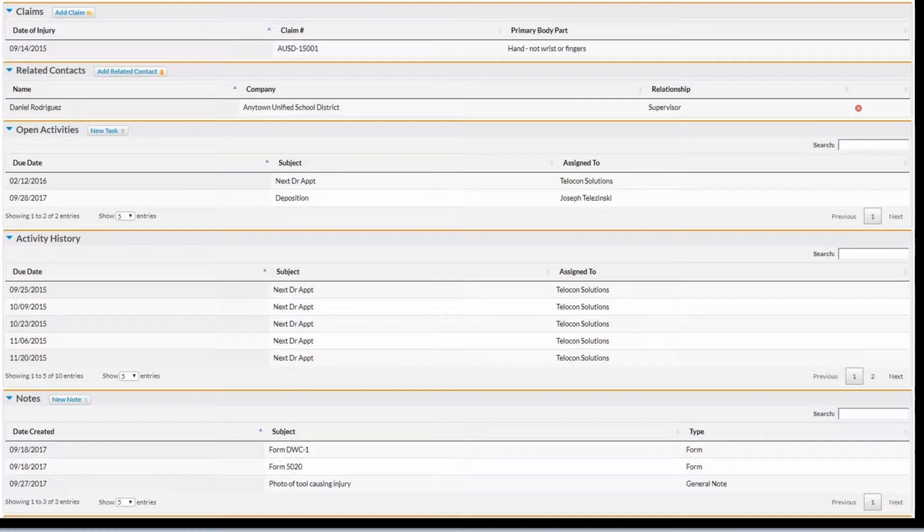Once the claimant has been entered, then below that is the area that you're seeing here, which is the information that is entered as the claim is being worked. So the first section at the top includes any claims that Mr. Smith has. In this case, he has one date of injury, September 14, 2015, primarily involving his hand. You have contacts that are related to the claimant. Here we see his supervisor is Daniel Rodriguez.